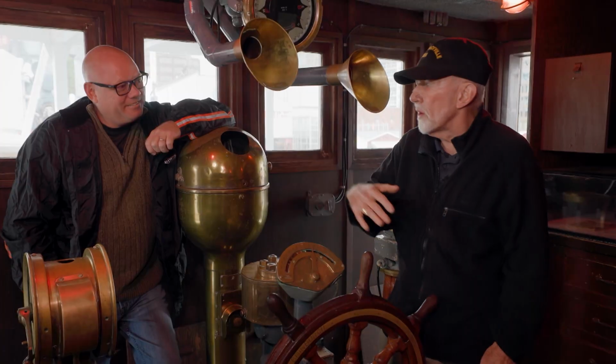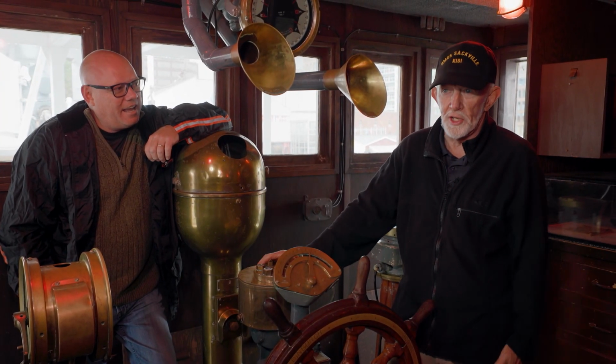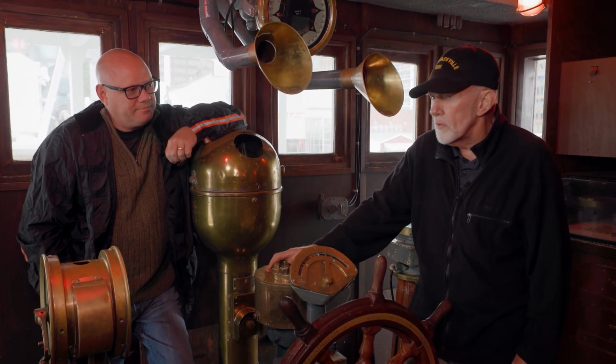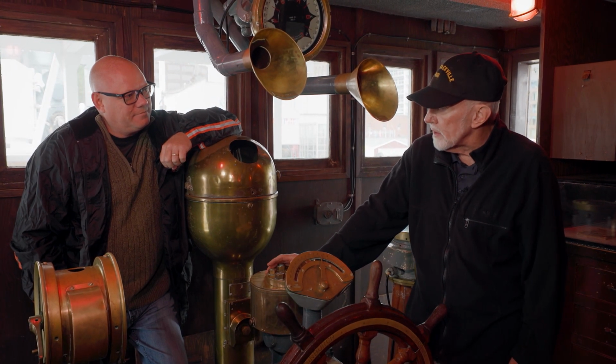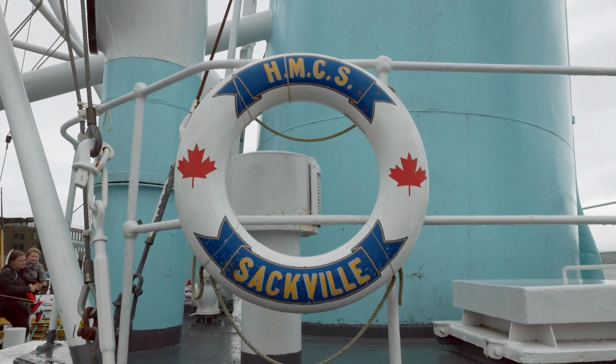But they were still called the Flower Class, because it was the first of a class of this type of ship. And this is the last of those ships. This is the last of the Flower Class anti-submarine warfare escort from the Second World War. Of anywhere on the planet? Anywhere in the world. Yeah. This is it.